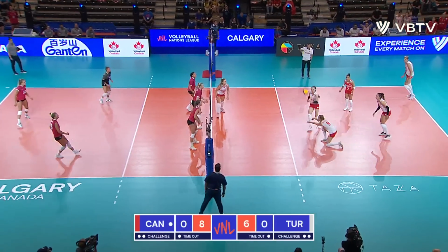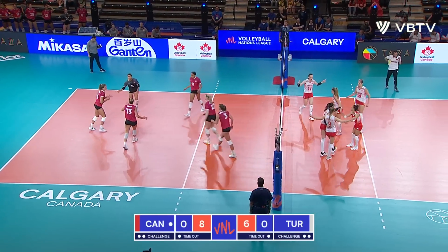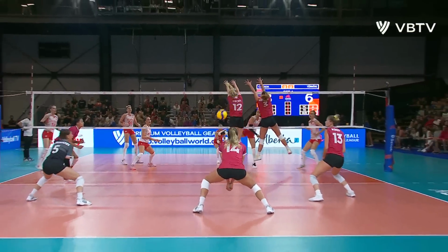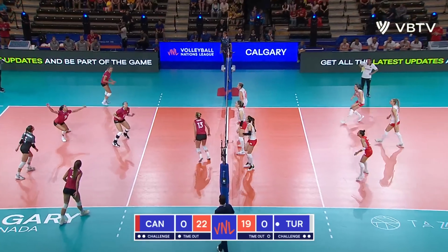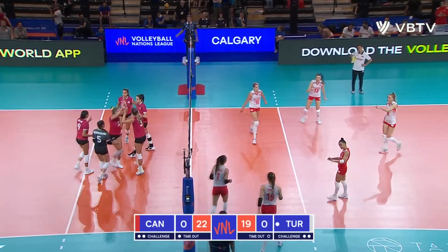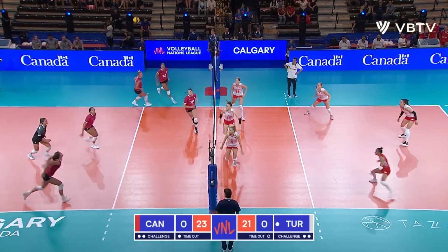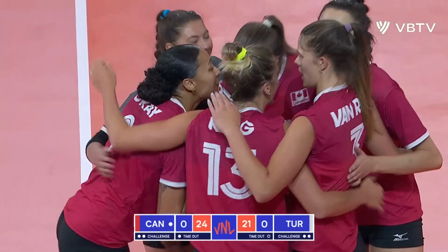Three Kings serving now. We'll have a busy night running around setting as well. From the back row, Valadine hammers it. A middle backish area between middle back and right back for that big attack. Van Reich off the block and a point Canada. Van Reich, and that's gonna be set point for Canada.